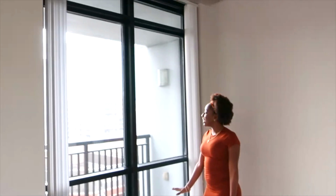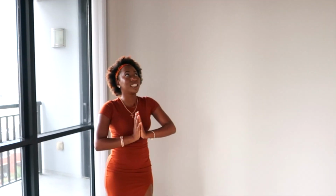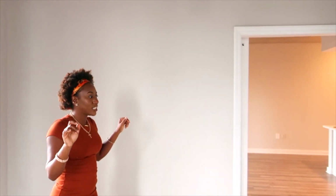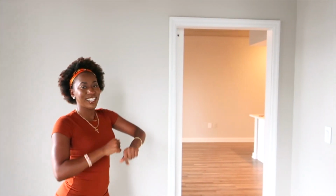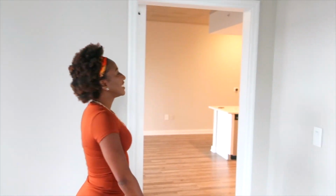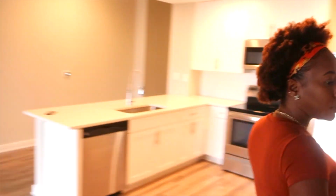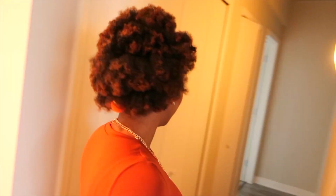More windows. Love the windows. Love having big windows all over the place. Has a fan in here. And I just got all these ideas. Alright. So yeah, this is the bedroom. This is how she looks. Wham bam bam. Once we got the bedroom, then we go down this hallway.